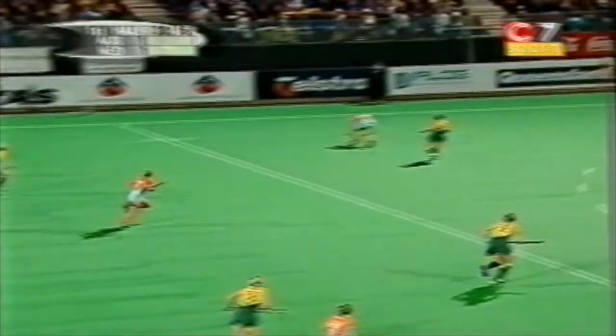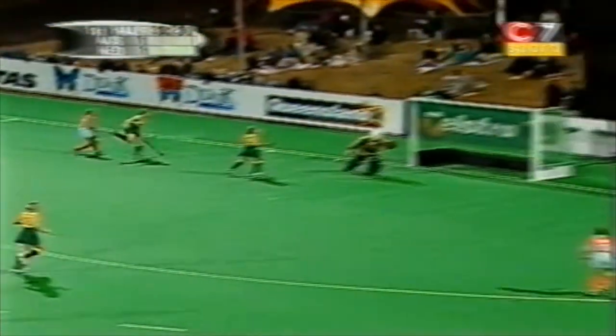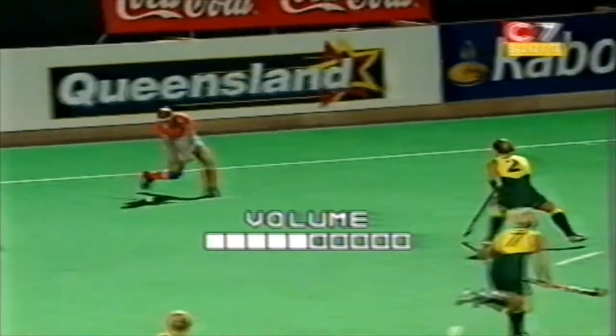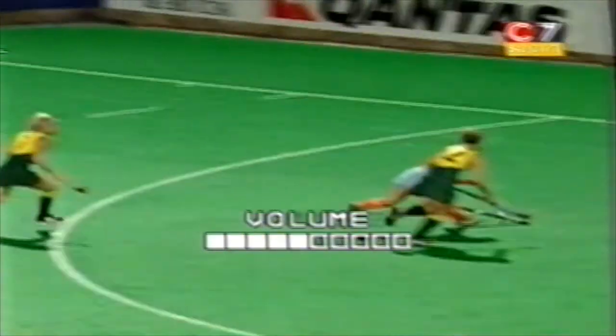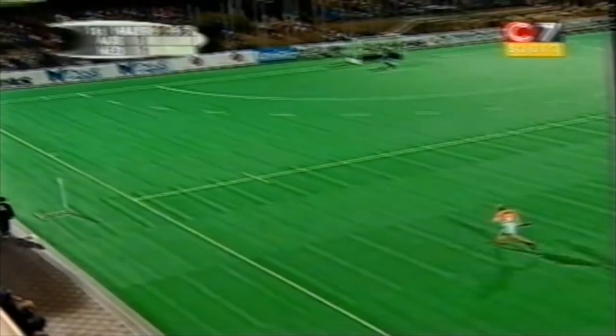So the key form guard. An opportunity, and that one just going wide. Clover Maitland seemed to have that covered, took it fairly casually. Terrific ball across the face of the circle and a quick effort to get a deflection on that. Clover Maitland had it covered.